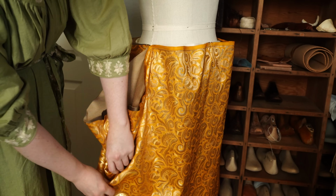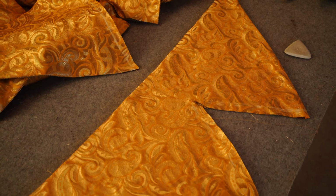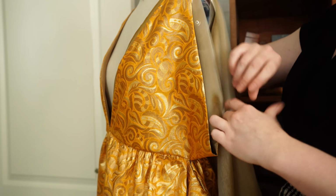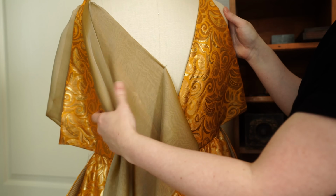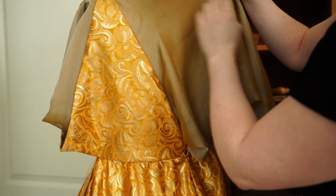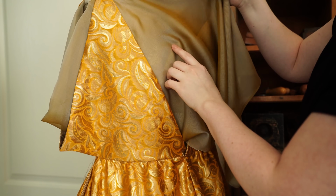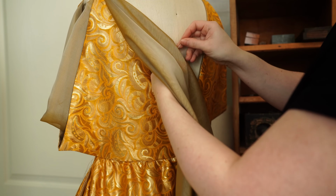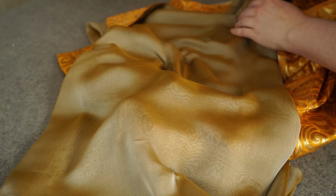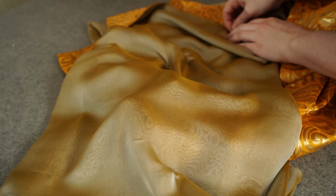Then it came time to deal with the top. It's a very weird shape. The straight edge goes from the top under the arm and back up again, and there's two triangles. This was just how big does that triangle need to be to cover me decently. Then the chiffon layer goes under it, very similar shape, though slightly different angle for things, and I did put some extra into the chiffon to gather it under the chest, so that way it forms and shapes better for coverage reasons.